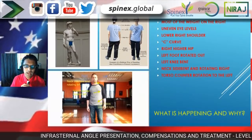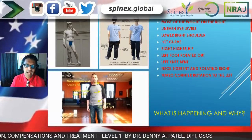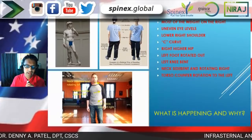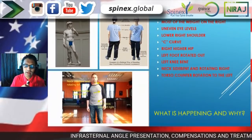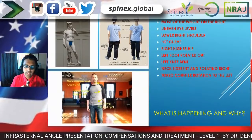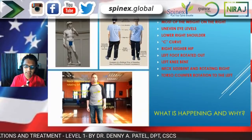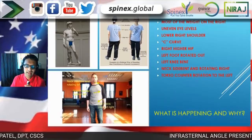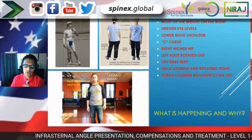A lot of times you'll do a static posture and say, oh, you know what, mister, you have a right low shoulder, your left shoulder is higher, you have a scoliosis, a C curve, and we have to give in. Then you focus on just one part, or you have a high hip. Guess what? We're going to have to put in an insert, or give you a shoe that makes this. And you just focus on one thing, but you got to think of the whole person. The whole person is what you have to focus on.